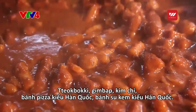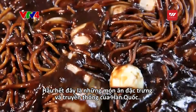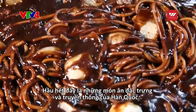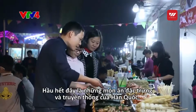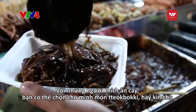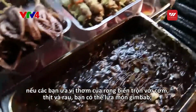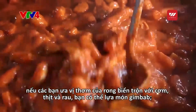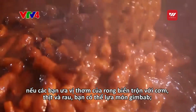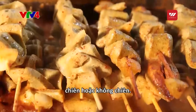Tteokbokki, gimbap, kimchi, Korean pizza or Korean chewy pastries are some of the distinctive and traditional treats hailing from South Korea. For those who fancy a bit of heat and spice, you can give tteokbokki or kimchi a taste. With gimbap, food lovers can enjoy the subtle aromas of rice, meat and vegetable mixed in with seaweed, and gimbap can be eaten fresh or deep-fried. Yum!